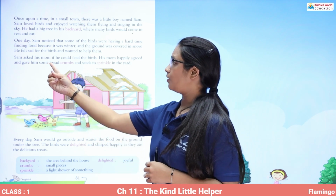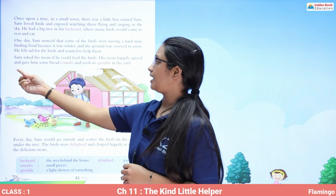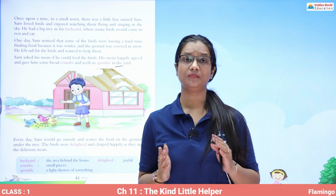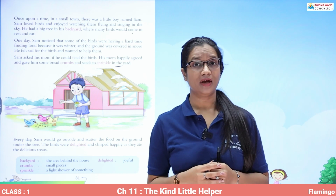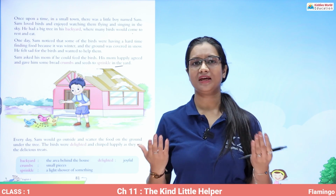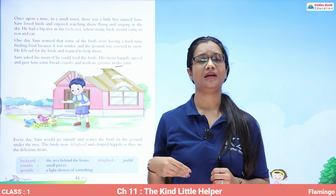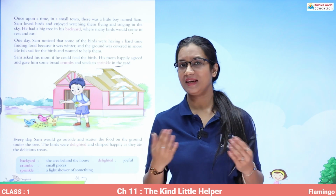So Sam asked his mom if he could feed the birds. His mom happily agreed and gave him some breadcrumbs and seeds to sprinkle in the yard. His mother said that yes, we can help these birds by giving them breadcrumbs and seeds. You can go and sprinkle it in the backyard, and then they can come and eat it.